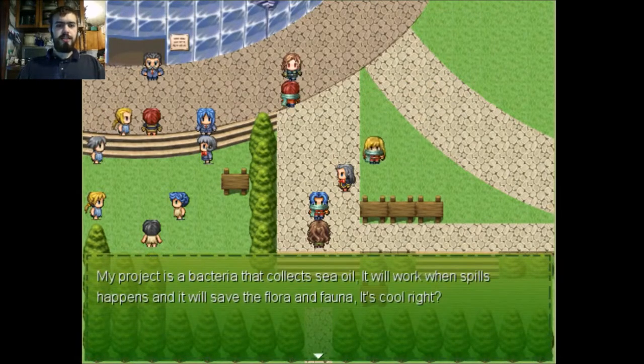My project is a bacteria that collects sea oil. It will work when spills happen, and it will save the flora and fauna. It's cool, right? It is cool, and actually, I did do some study on this. They actually are working on it. I think they have it done to some extent, but they are working on it. So it's definitely for the future.